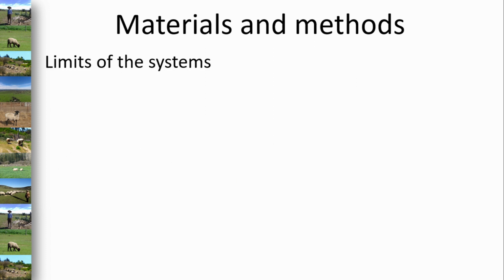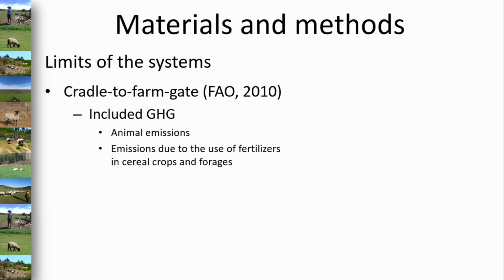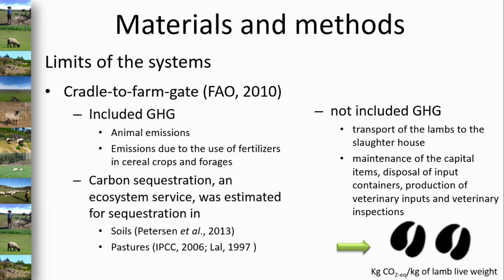Methodology cradle to farm gate was used to establish the limit of the system. Thus, most of the processes developed during the production of lamb were considered. This includes animal emission, direct and indirect emission of manure management, and emission due to the use of fertilizer and cereal crop forages. As a way to evaluate the ecosystem service provided by this pastoral production system, carbon sequestration in pasture and soil was considered. Emission associated with transport to slaughter, maintenance of capital items, disposal of input containers, production of veterinary input and veterinary inspection were not included. Thus, the carbon footprint was expressed as kilos of carbon dioxide per kilo of live weight of lamb.